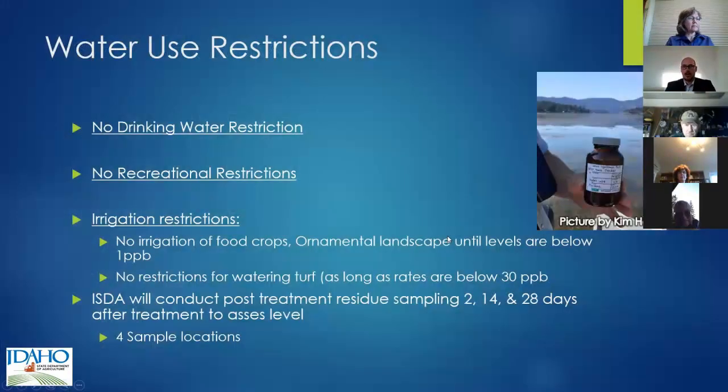The big question that always comes with herbicide treatments is what are the water use restrictions? So for this year, right now, for this herbicide, based on the label.